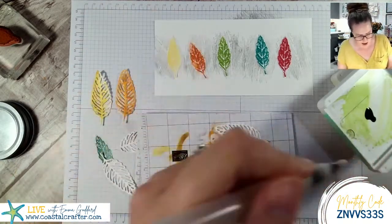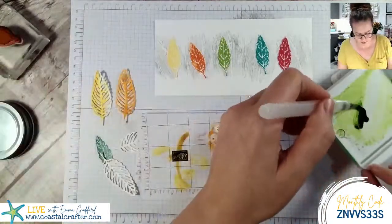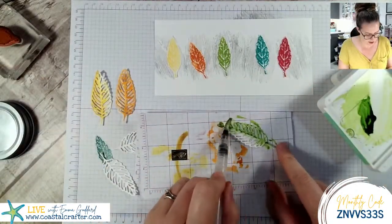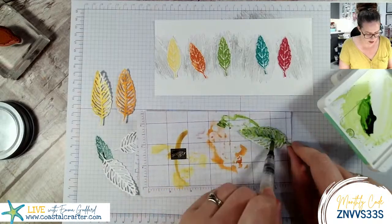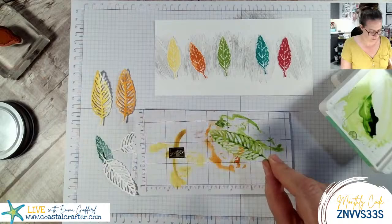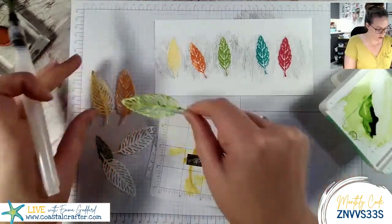And nice. Love that. I could just sit and paint these leaves all evening long.